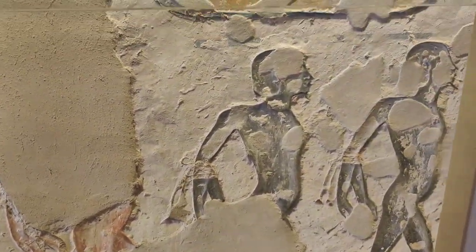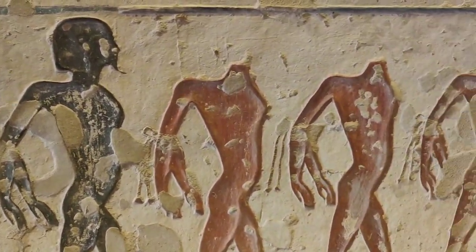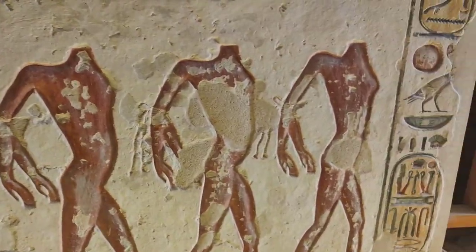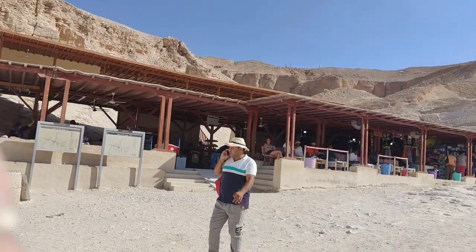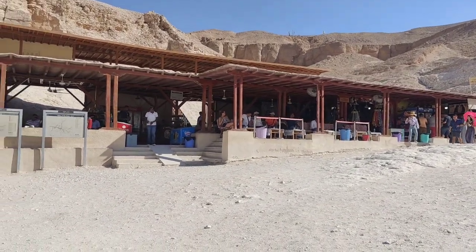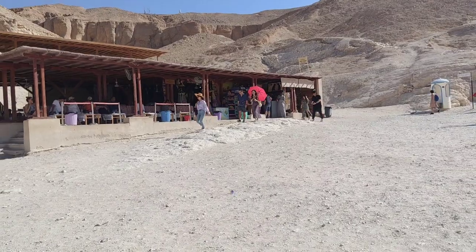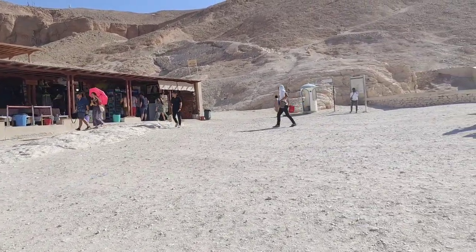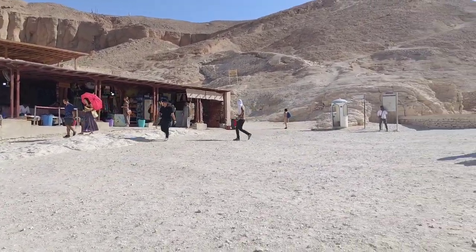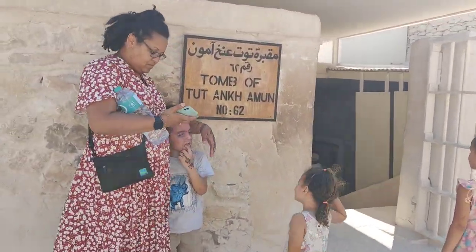So you can see the prisoners with their hands tied behind their back, and different skin tones. Some of them headless. There is a restaurant here. Of course, the prices represent what the rents are that they surely pay in this location, the snacks and the gift store, if you're in need of topping up your food or your water or snacks. This is the tomb of Tutankhamun, the smallest of the tombs that's open in the Valley of the Kings.